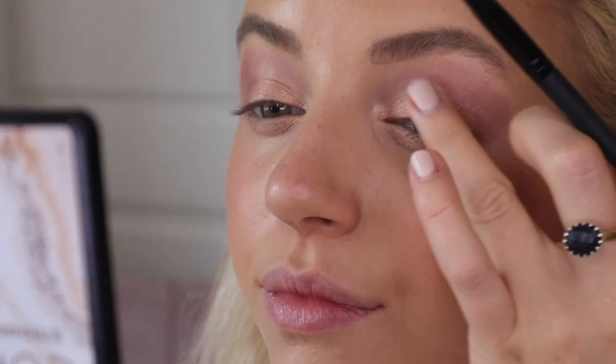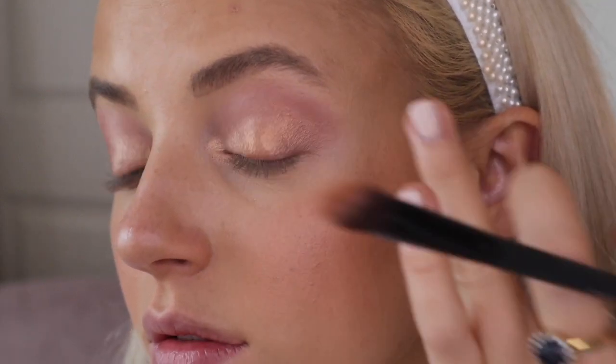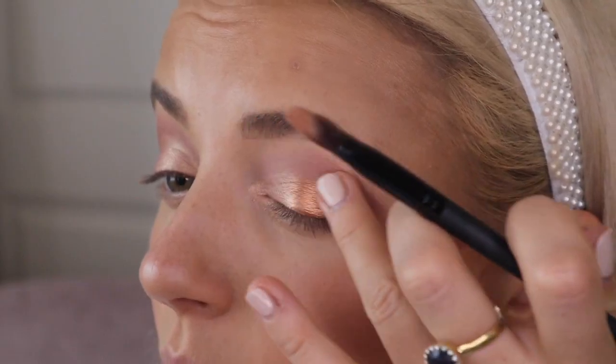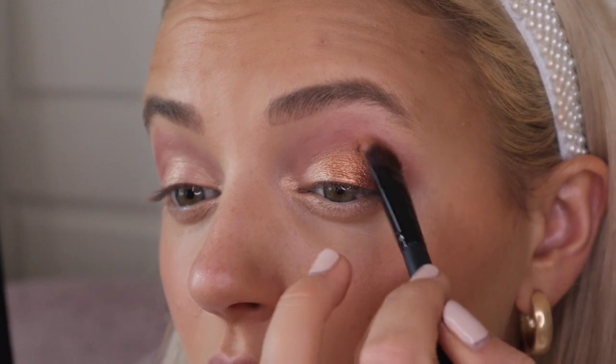A gorgeous copper colour, stunning. And just keep going back and forth until you're happy. We go back into Aura and just add to the top of the transition colours, so it's more of a natural blend. Ooh, back into Aura.